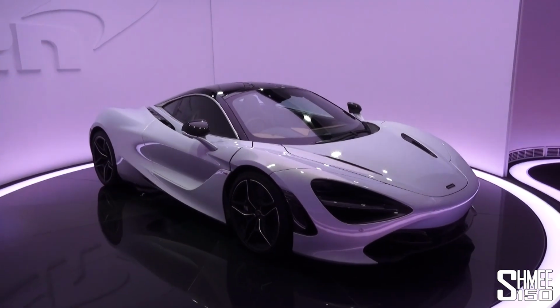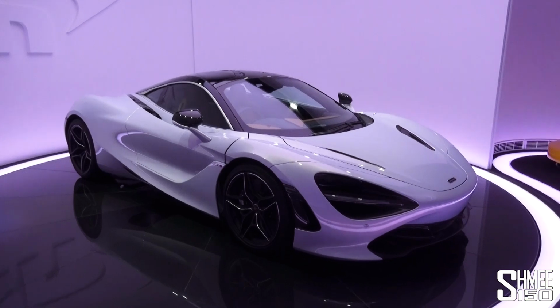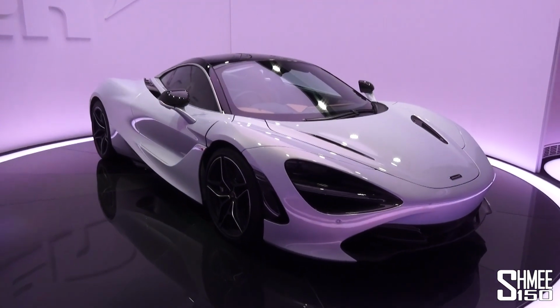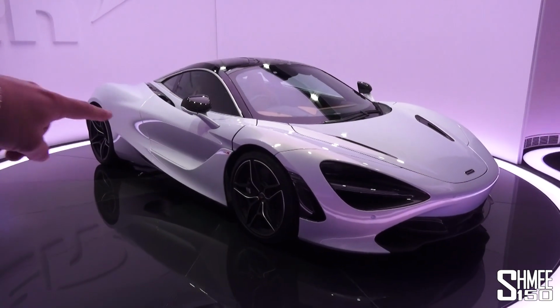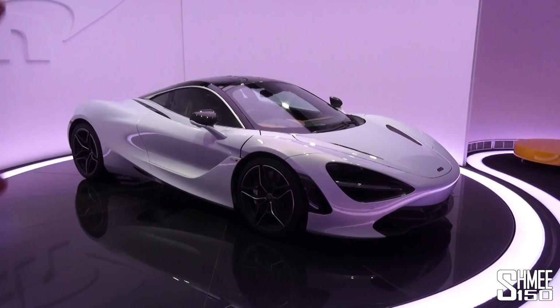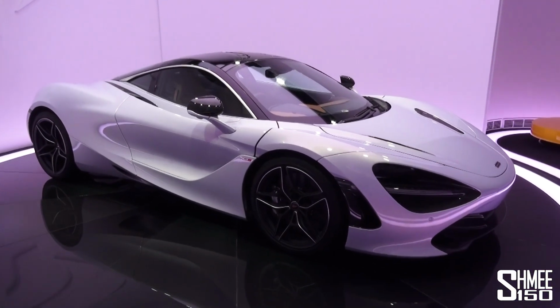Firstly, just behold the new car. It looks stunning. You can see that it is a completely new design. A lot has changed. The headlights, for example, done away with the intake scoop at the side. And I'll show you more about the aerodynamics shortly because, well, it's really quite dramatic, shall we say.